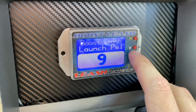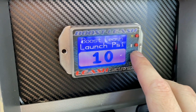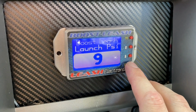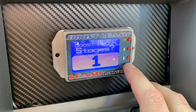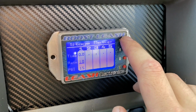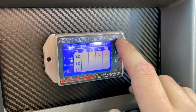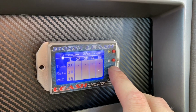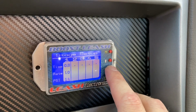So my launch PSI, I'm gonna try and keep the same. I'll leave it on that. That'll leave on 12 pounds if I'm on the two-step long enough. One stage, I only like to use one stage. I don't want to get complicated. So I always keep it on a 10 rate. And then the boost is kind of one-to-one with CO2 on my car. So it makes 4 to 5 pounds on the wastegate.